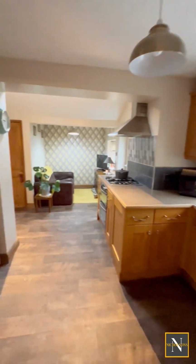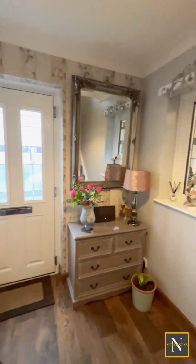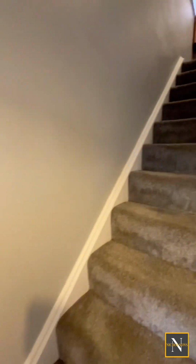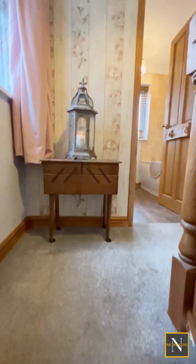And going on to the first floor landing, it has side facing new PVC double glazed windows, it has an access hatch to the loft space, cylinder cupboard and doors giving access to three bedrooms and the family bathroom.